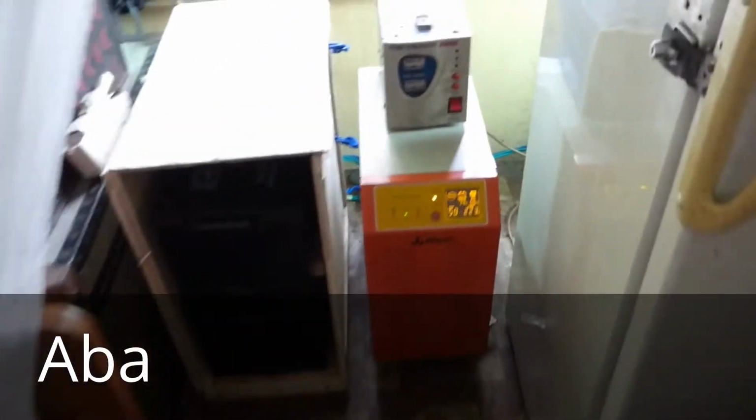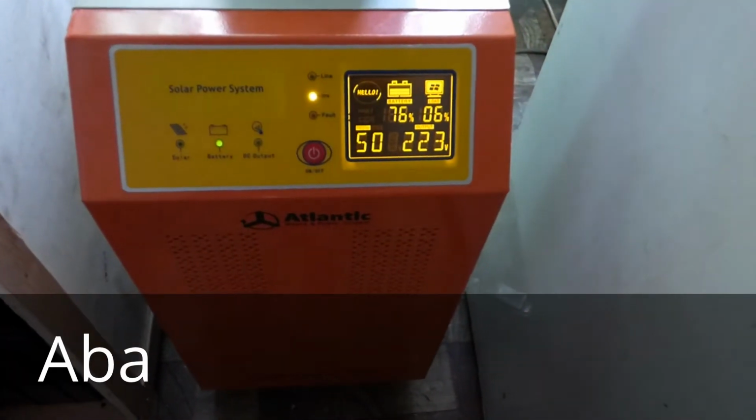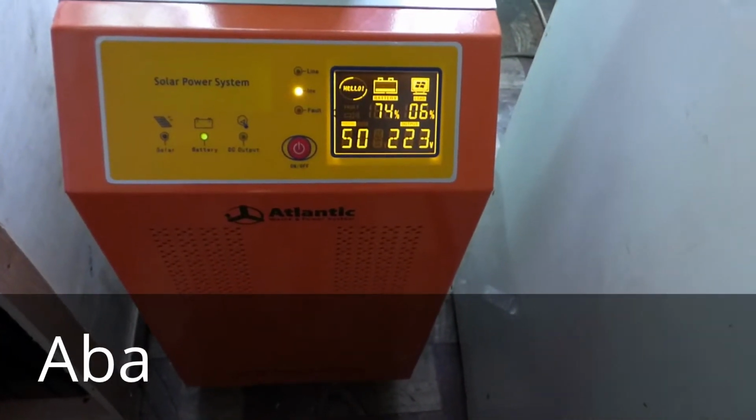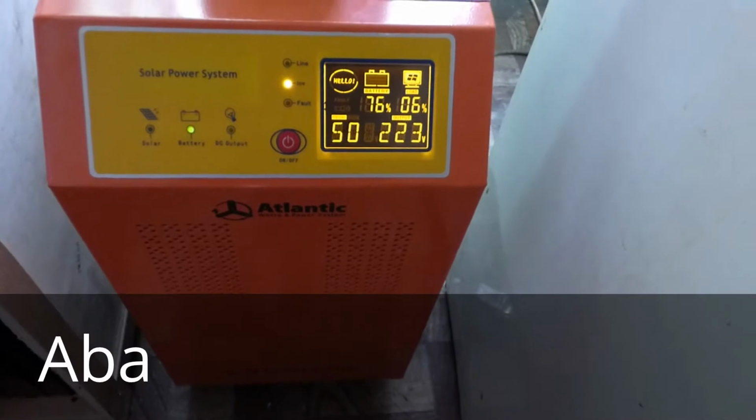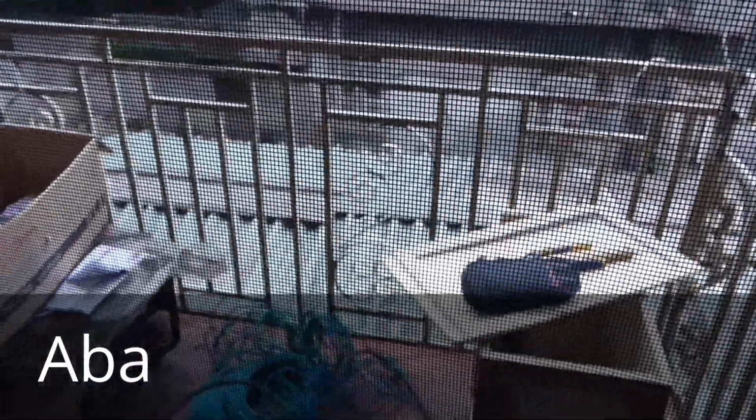And here is the system installed. Because you can see, it's only using 6% of the capacity with that fan on and the light on. And it's running 50 cycles, 223 volts. And here's our battery bank. We'll be installing the panels out here as soon as we get the bracket made.